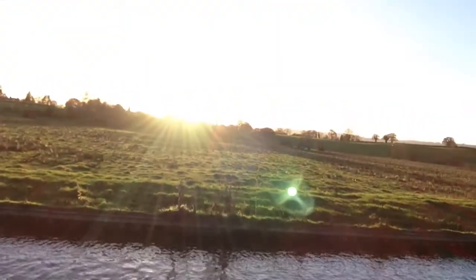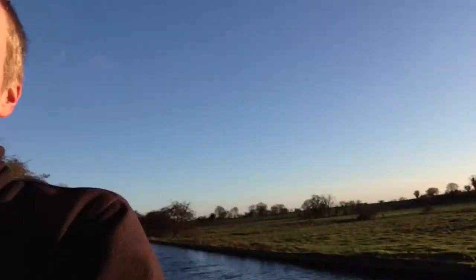And if we have ourselves a look up there, now that is looking like it's going to be a very good night. At the moment it's 3:10, and you can see just how much sky there is, how clear it is as well. The temperature seems to be dropping as the sun is setting over there. I suppose I just need to let it get dark and then see what we can see.